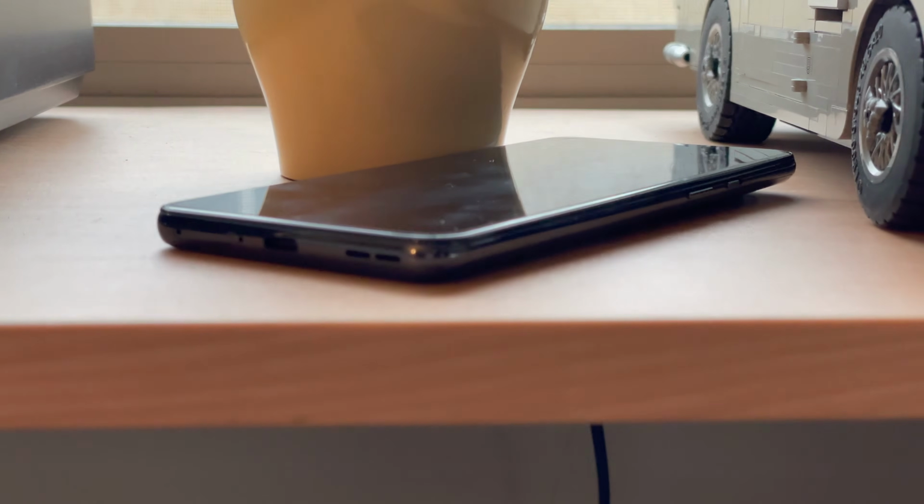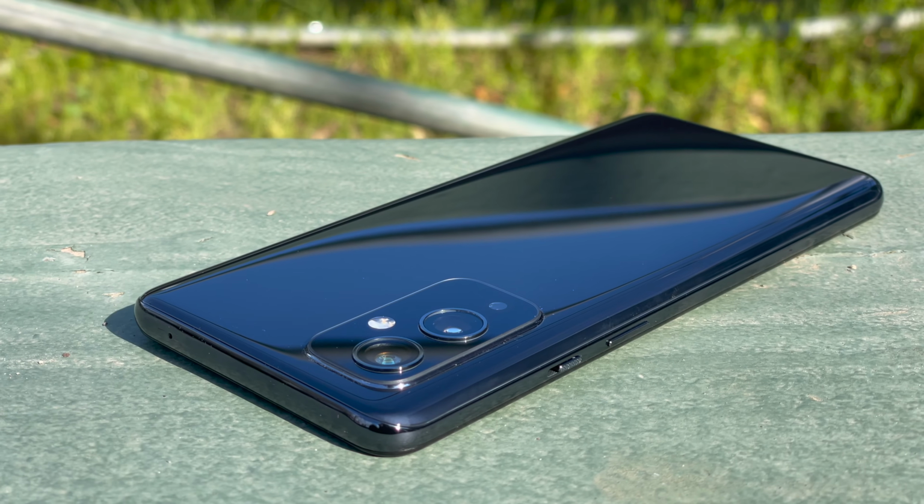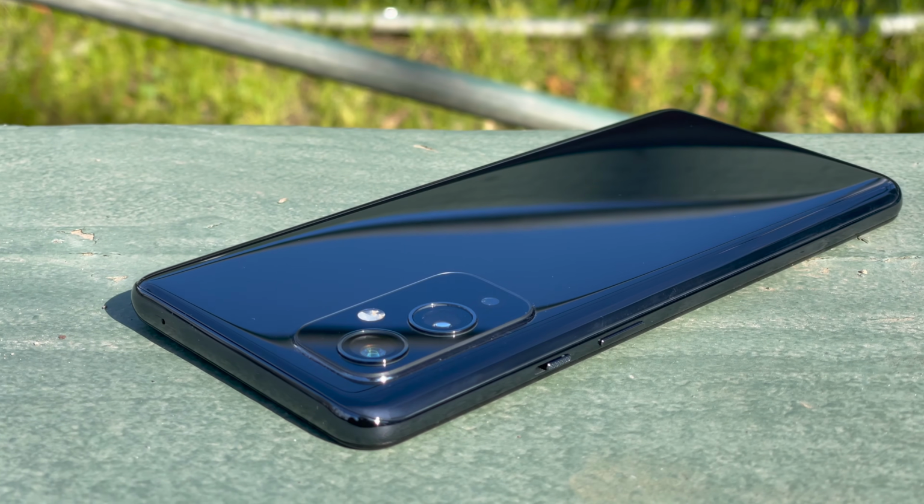Both phones have a USB-C port, volume rocker, and power button around the edges. However, the OnePlus 9 also adds a ringer switch, which I really appreciate. I wish more phone makers would include a ringer switch. The phones come in different colors too.